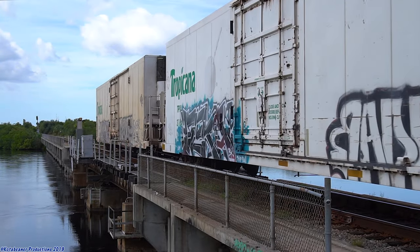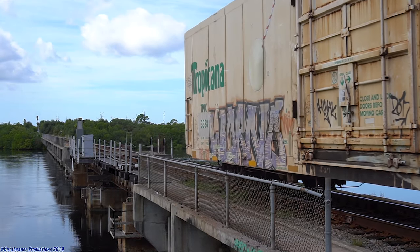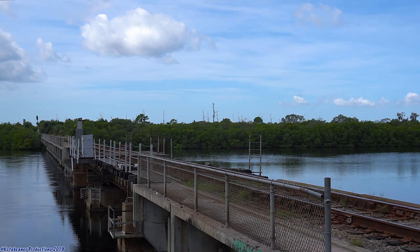Off goes 082314 with the Western Maryland Emblem unit off toward Tampa. This locomotive will leave northbound later tonight on CSX train Q046, and my rail fan friend Trevor will have a video of this train on his channel later tonight.